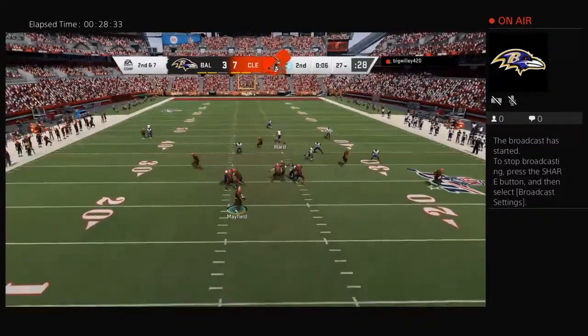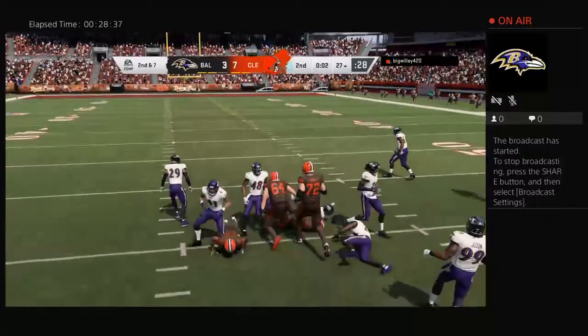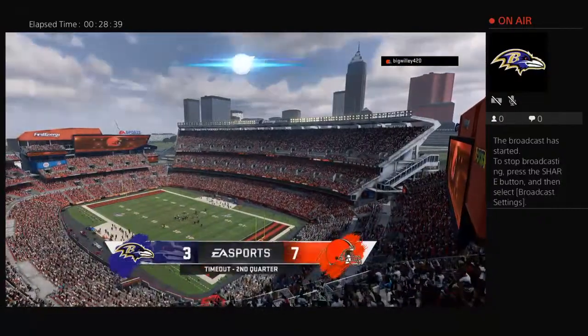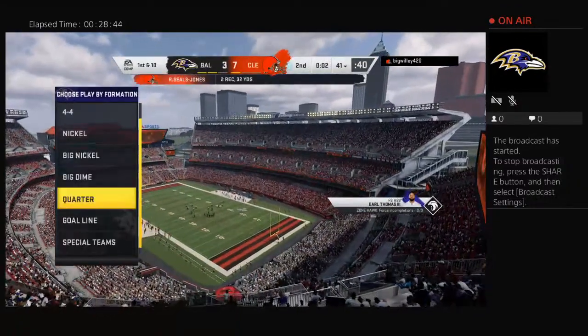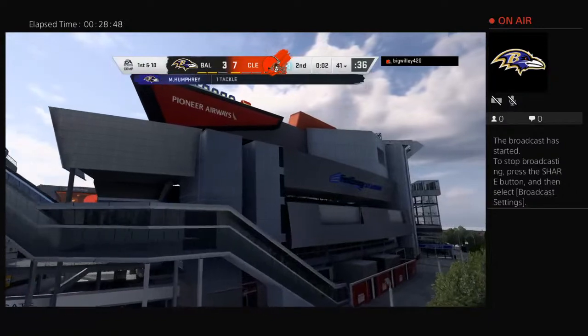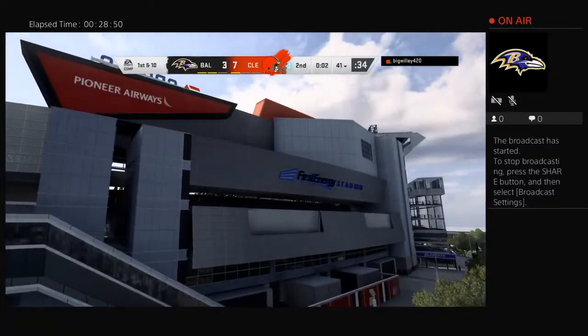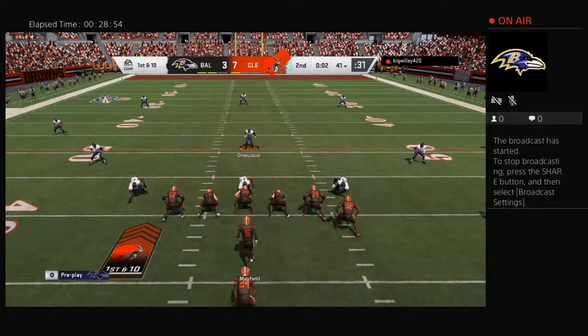From the 27, Mayfield. That's complete to his tight end, Seals Jones. And they get him down, but not before he takes it across the 40-yard line. And we're going to get a timeout with 2 seconds remaining in the second quarter. Trying to get one more in here before the quarter breaks.